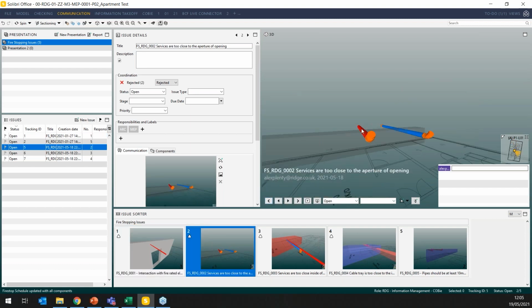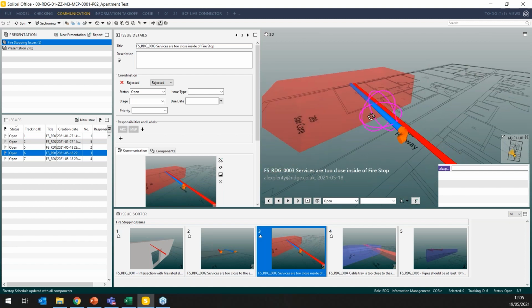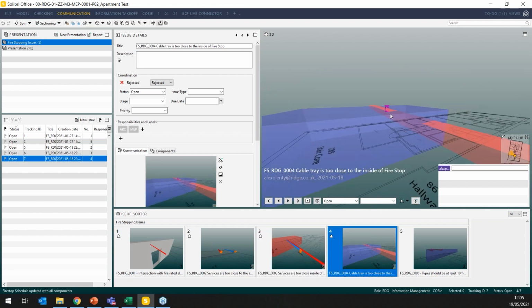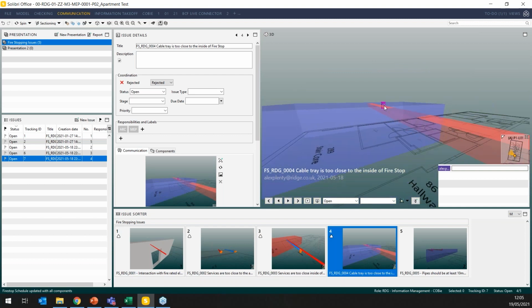Got another example here, 2 pipes that are too close to the top of the opening. Got another one here where the pipes are too close to each other within a fire stop. And then lastly, we've got a cable tray here that is too close to the top.